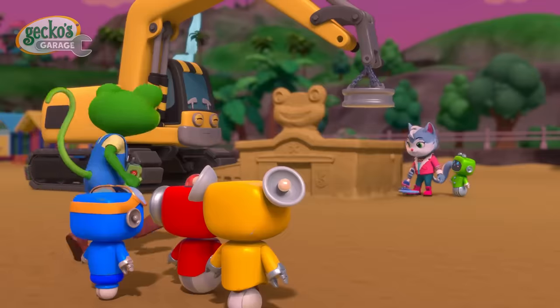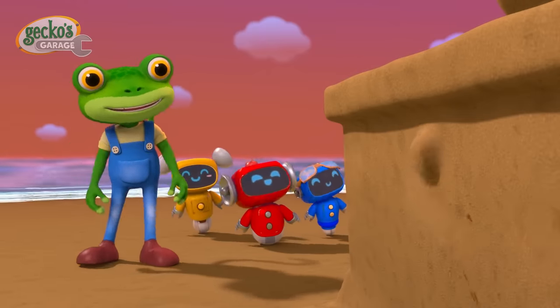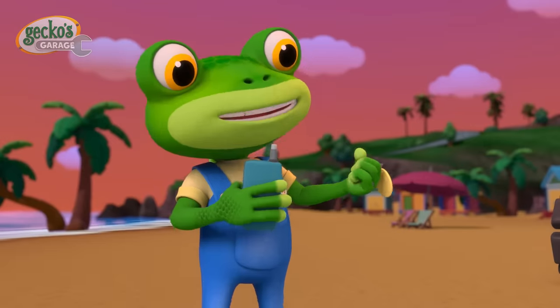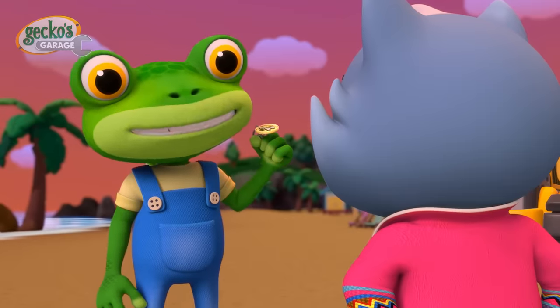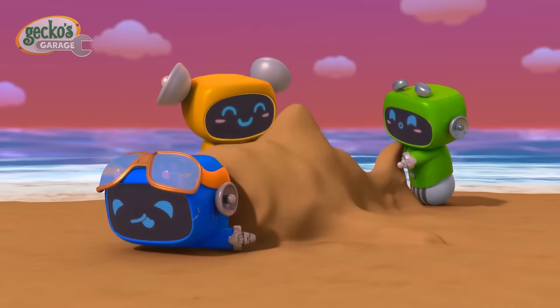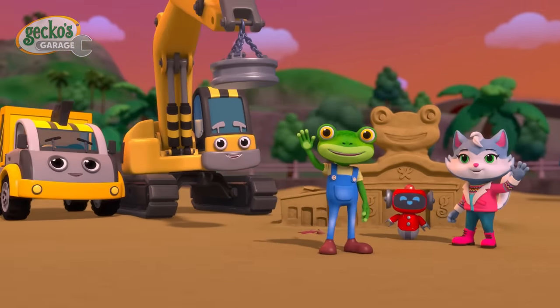Meow wow! That must be the keys. Yes, indeed. This way, Eric. Phew! We got the keys! And the sand garage is safe. Now let's head on home. Wait, where did Blue go? We might need a bigger magnet for this one. I think you're right. Goodbye, everyone.